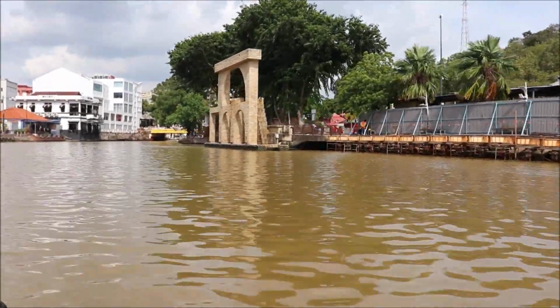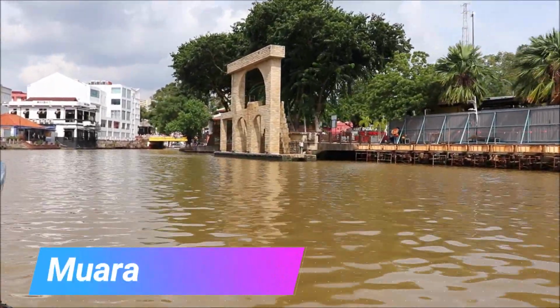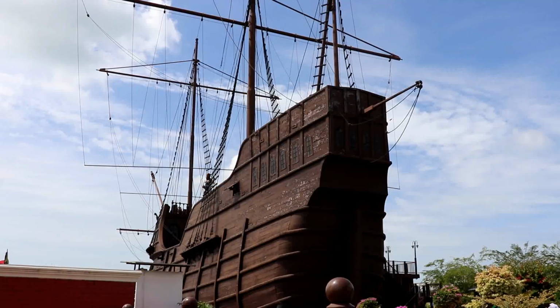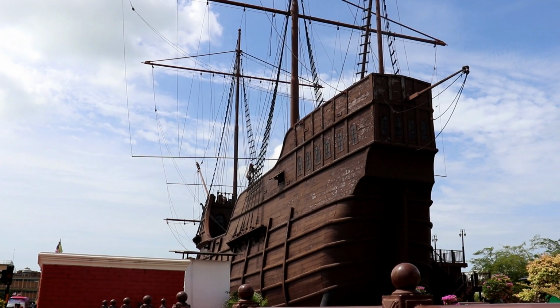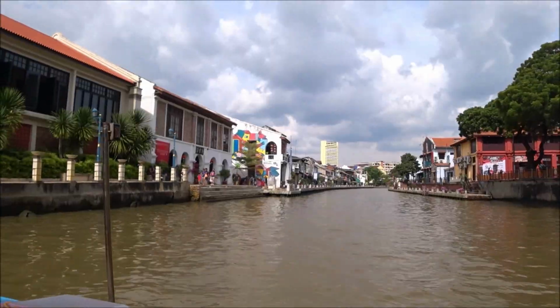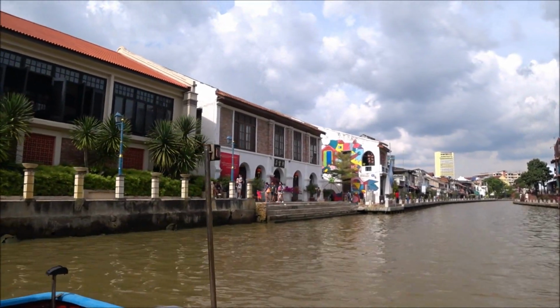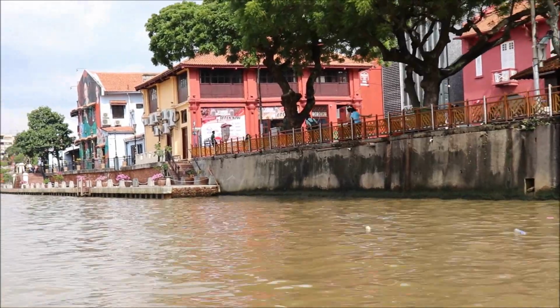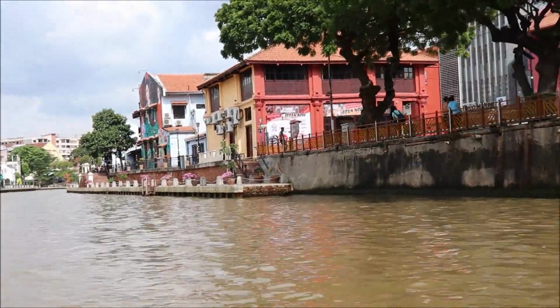We actually began our cruise at the Muara Jetty, located close to the Dutch Red Square. You just need to follow along the river towards the Portuguese ship replica. There you'll see the river cruise ticket counter. If you get lost, just ask around. I know taking a river cruise sounds touristy, especially for me, but it's actually a lot of fun. We were actually debating on doing it, but I'm really glad that we did.